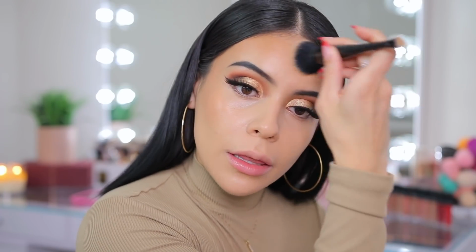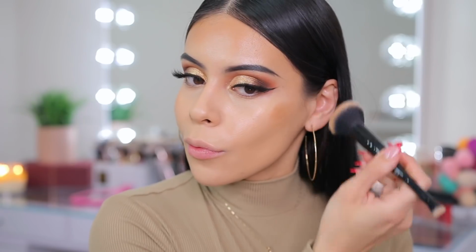We're going with bronzy skin today, of course, and people always ask what's the point of doing cream bronzer, cream blush, just to go over it with powder. It just makes it last so much longer. If you struggle with your powder bronzer or powder blush lasting throughout the day, try applying a cream underneath because it really helps. I know it's an extra step, but it makes a huge difference for me.